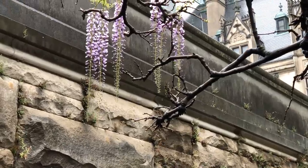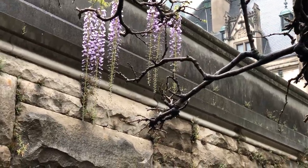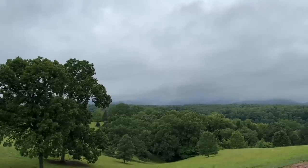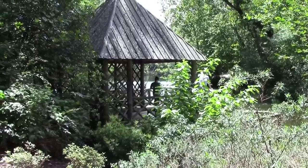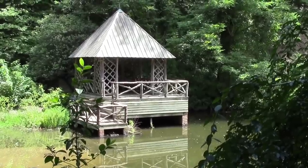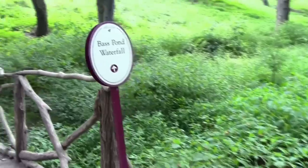Yeah, there was about an 80 to 90% chance of rain predicted for the day. But you know, we had planned a couple of backups just in case. This was one of them. This is actually called the boat dock. It's down on the Bass Pond area. It's one of the few outdoor shelters that they have.